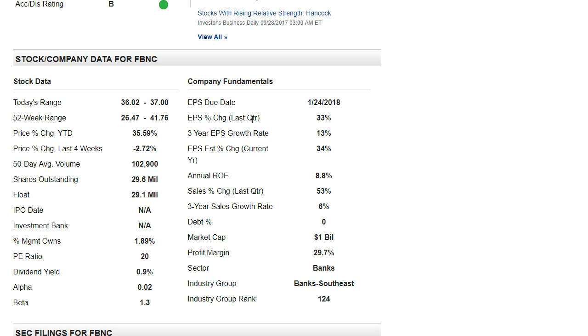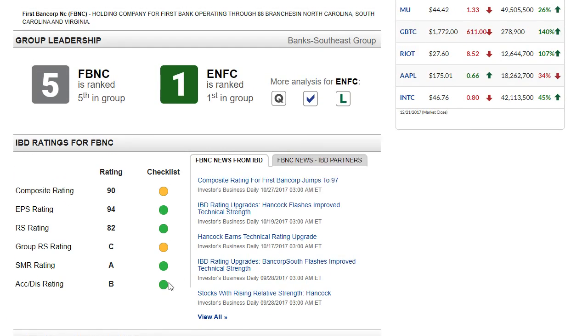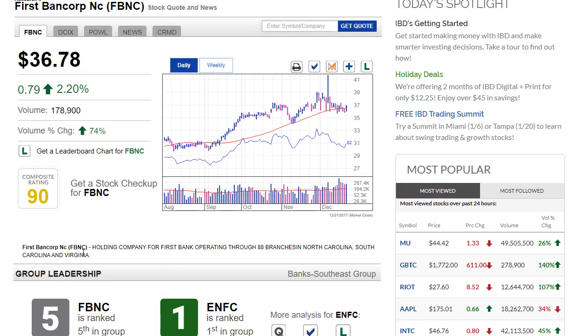Confirmation, come over here, see earnings percent, EPS percent change, most recent quarters 33%. Sales change 53%. If this was kind of all convoluted, there was some big growth here and there or some fundamentals that were looking iffy here and there, I then go to MarketSmith and I go deeper into the analysis, which everyone should do on every new long position. But for here, this general overview is good enough. It's number 5 in the Bank Southeast group. It's got a 90 composite rating.